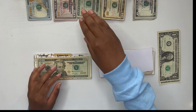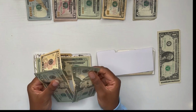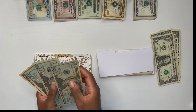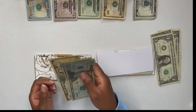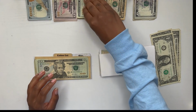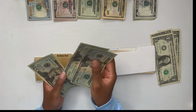Up next, we move on to toiletries. That's going to be getting 50, 2 20s and a 10, 20, 40, 50. Looking at toiletries, we have singles, setting that to the side. And now we have 20, 40, 60, 70. $70. Next is clothing. That's going to get 20, so a $20 bill. Add that, we have 20, 40, 60.